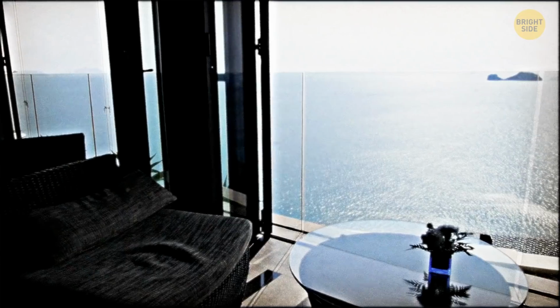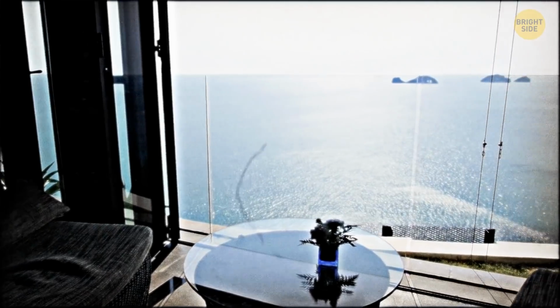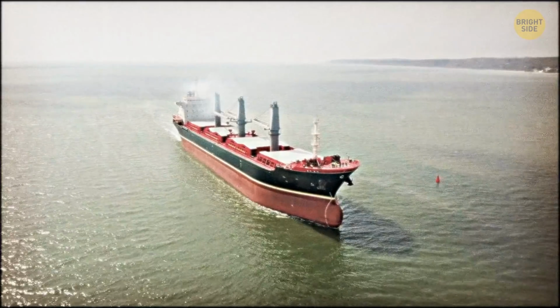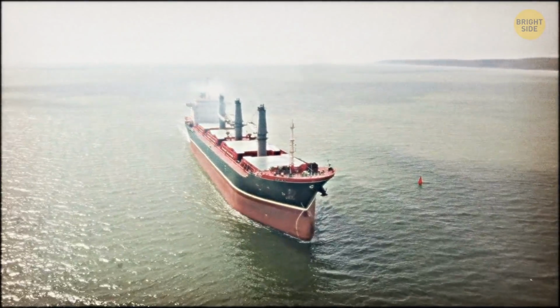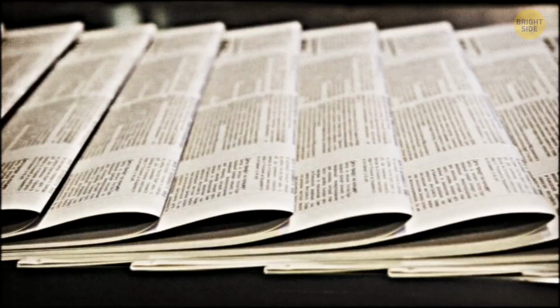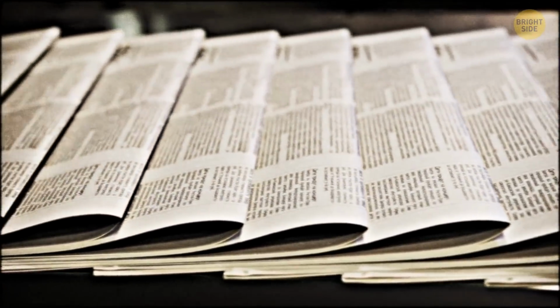Unlike a cruise ship, the floating hotel couldn't move on its own. So when it was ready and all the hiccups were resolved, a large heavy lift ship towed it for its first 2,500 miles, all the way down to Australia. By that time, word was already out.